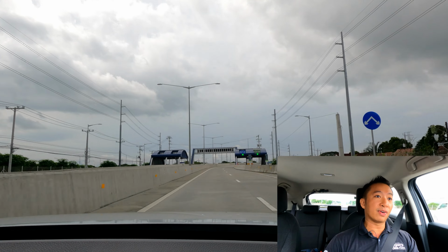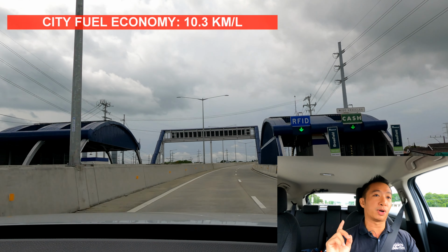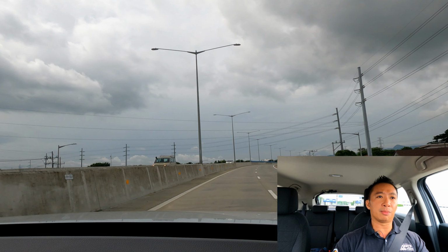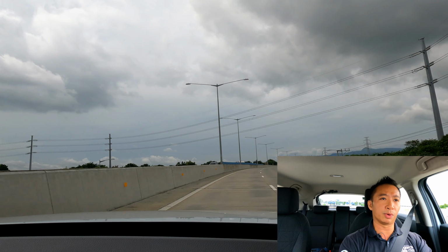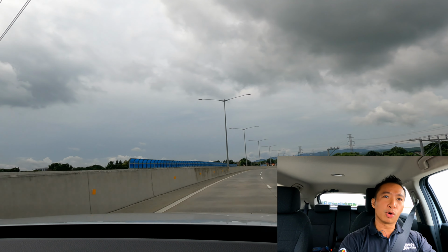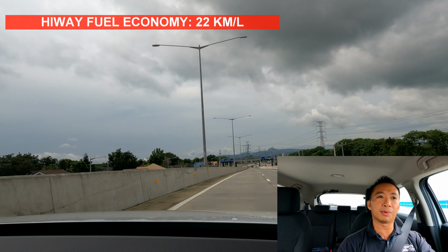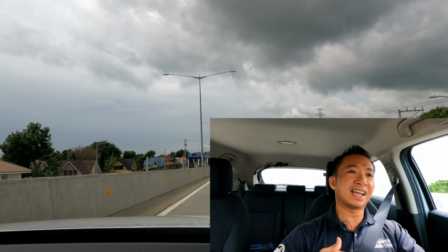On a light city drive, I can get 10.3 kilometers per liter, and on a highway drive like this, where you do a leisurely 80 kilometers per hour on an open and empty highway, you pop it on eco mode if you have the patience, guys, and you can get as much as 22 kilometers per liter. So see, that's the advantage of this smaller naturally aspirated gasoline engine here. We may not have the oomph, the power that would engage you when it comes to driving, but fuel economy is truly stellar.